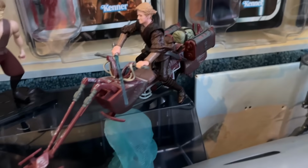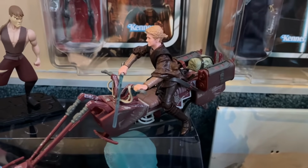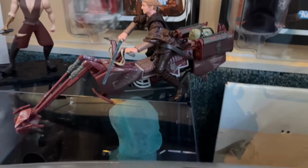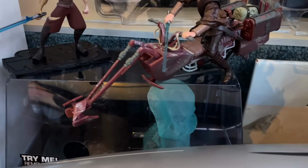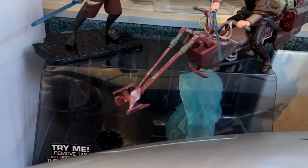He's not the most posable character, but that bike is really nice, and you can always take that and put a more articulated version of Anakin on it. Underneath him there is another San Diego Comic-Con exclusive Darth Vader with holographic Emperor. Let's take a look at that.